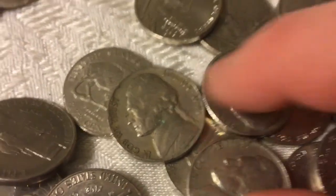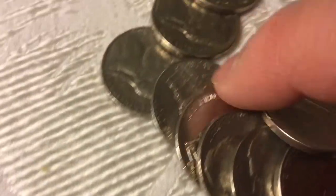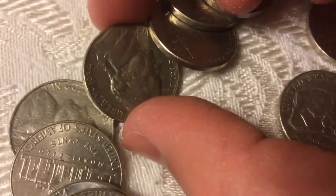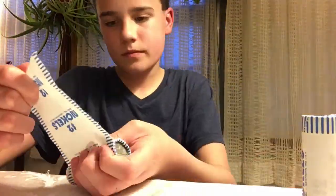Alright guys, we are here in the 5th roll, and we have an Old Jefferson, a 1946 plain date. We also have a 1959 plain date, and a 1954 Denver. Let's keep going.